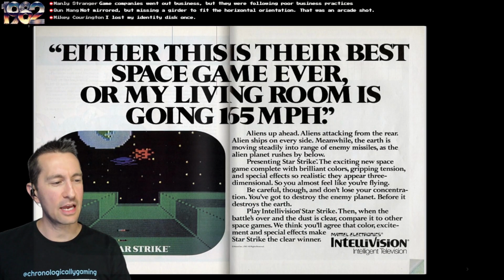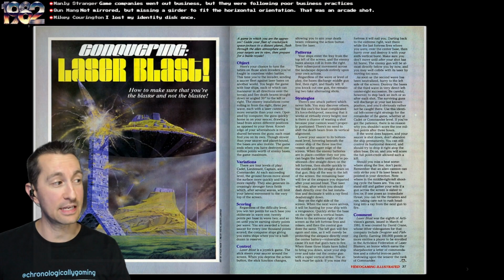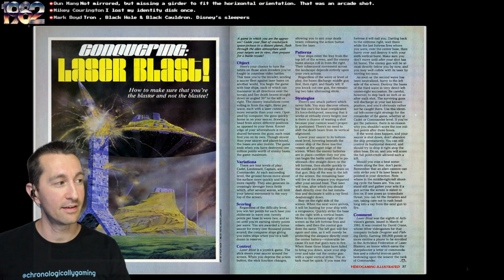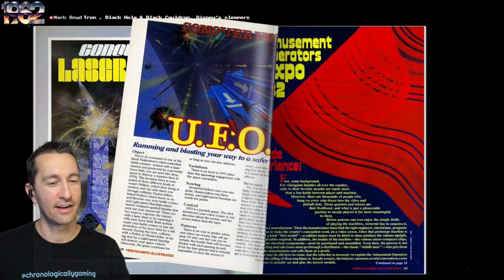So cool. Here's the ad we've already been seeing from Intellivision, Star Strike. Check it out. Oh, there it is, Laser Blast. I remember someone just mentioned that. How to conquer Laser Blast. The 8th of Activision's games, at least it says here, in March of 1981. So we've already seen Laser Blast. Very nice.